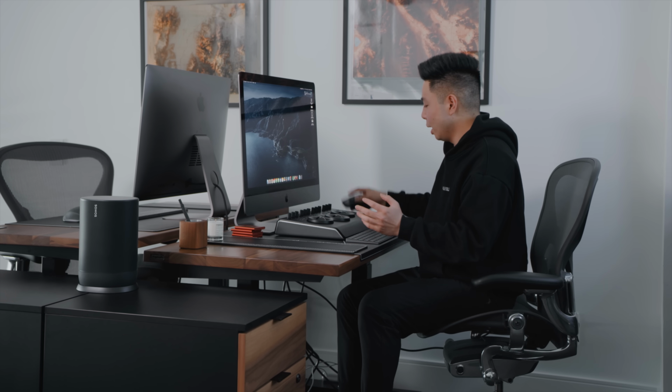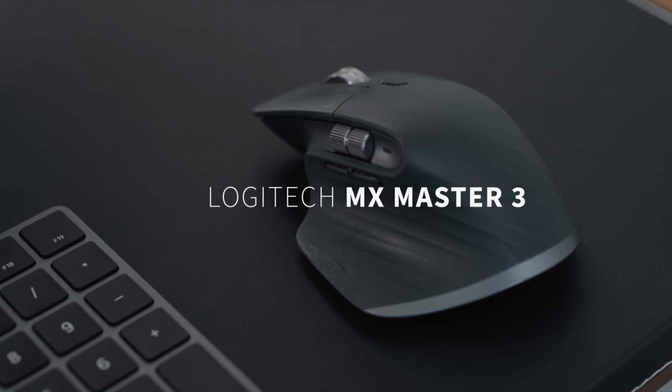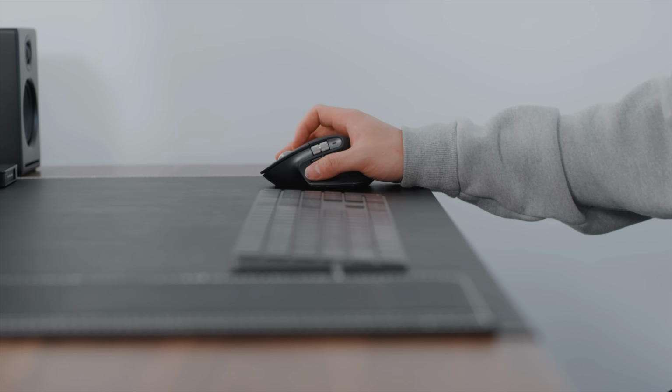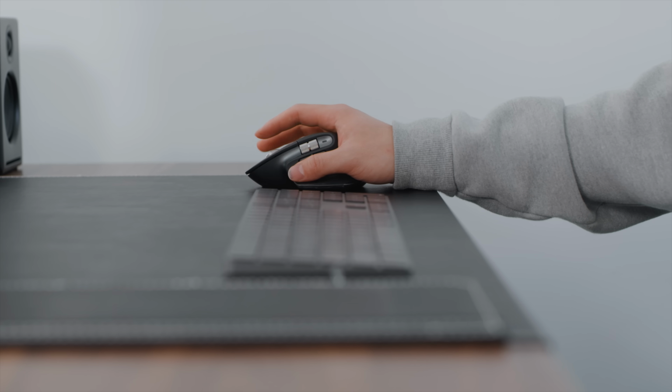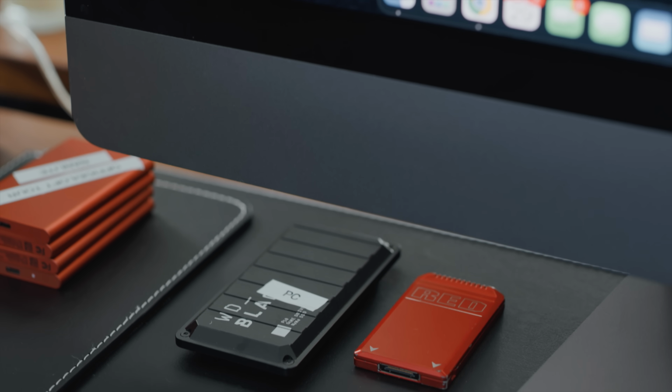Other than that, I've got the keyboard that came with the iMac Pro, and last but not least, my favorite mouse of all time, the Logitech MX Master 3, which is just super ergonomic. It matches well. It's got a great scroll wheel and horizontal dial as well, which is made out of metal. Yeah, overall, that is pretty much all I can fit on my desk.